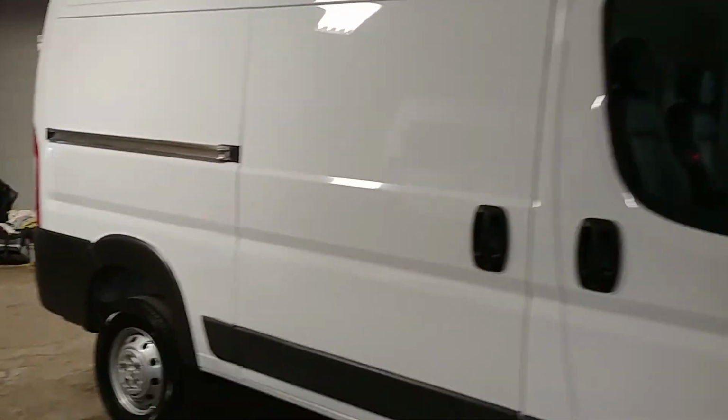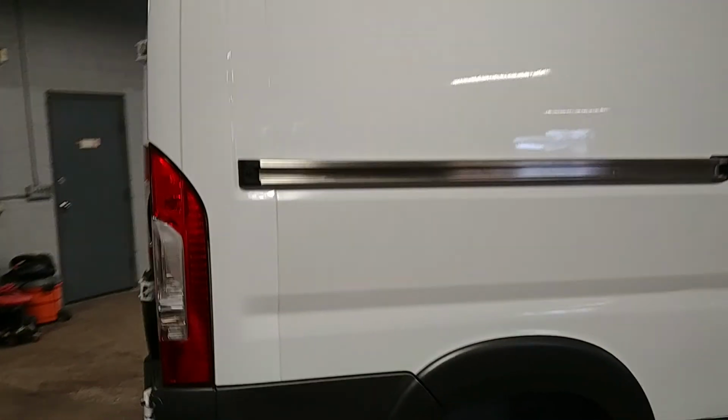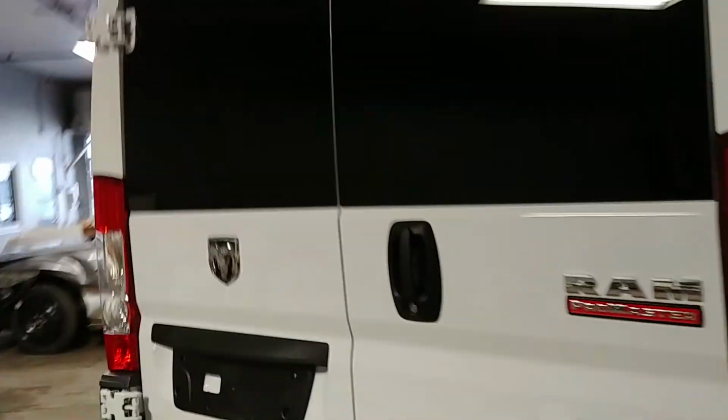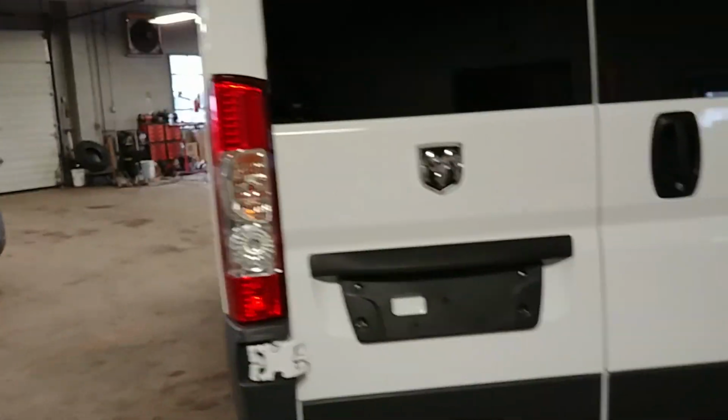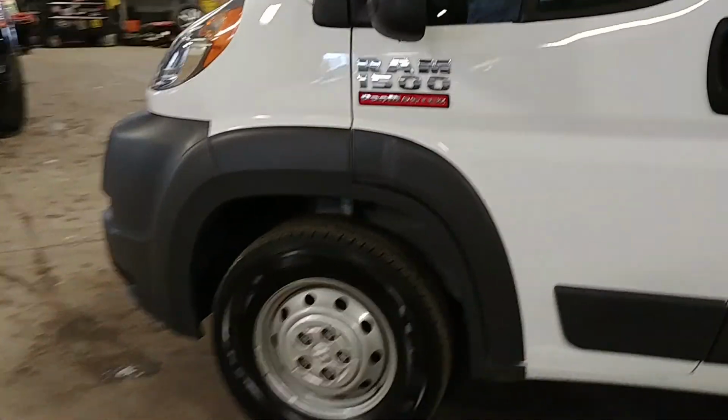2017 Ram Promaster. It is the 1500 low top with only 3,000 miles, power windows, power door locks, AM FM stereo system, super nice. Once again, only 3,000 miles.